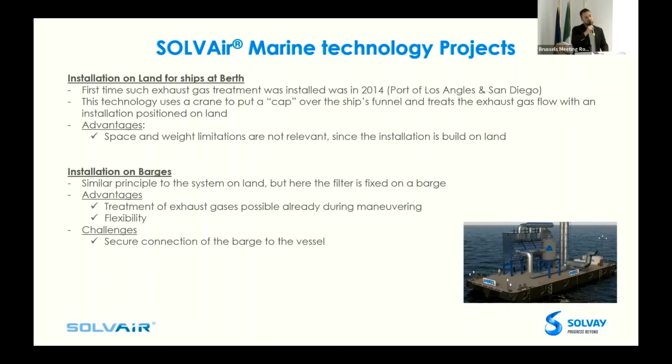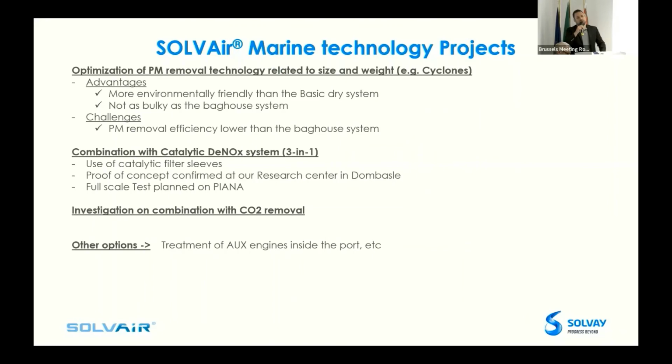Moving forward, what else is in the pipeline? So what else in theory should be possible? If we go to the next slide, please. So we spoke briefly about the open loop or basic dry system that is emitting the residues, that is releasing them back to the environment.